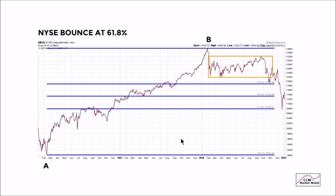Most of these charts we covered in last week's video, so we'll move quickly. Friday, January 4th, NYSE still looks like it's trying to hold the 61.8% retracement relative to the February 2016 low, point A, and the high that was made earlier in 2018, point B. If that's the case, from a longer-term perspective, it's possible that this is a normal retracement within the context of an ongoing uptrend. If that's the case, and that's to be determined, if the uptrend is still intact and this is a normal retracement, we have to be open to the possibility of higher highs in the months ahead.